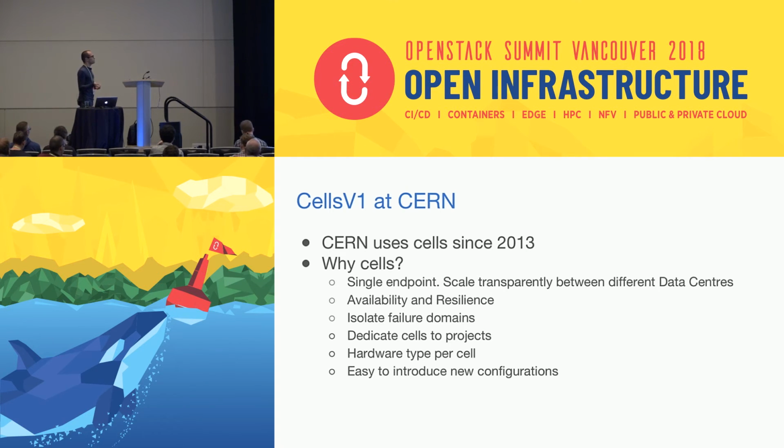One of the important aspects of CellsV1 is availability and resilience. If one cell goes down, only the users that have instances in that cell are affected. All the others will not notice. So we are able to isolate failure domains. One of the use cases that we have is dedicating cells to projects. So for an entire cell, only one project will be able to create instances in that cell.